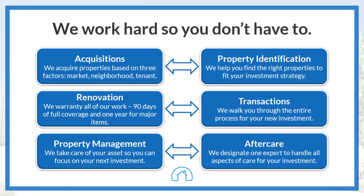So that's where aftercare or investor concierge works with our property management company to consistently provide updates, keep you in the know, and also just give you one direct point of contact at our company that knows everything about your asset. Okay?